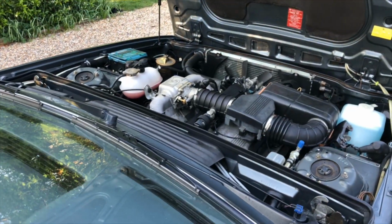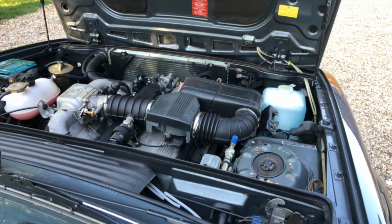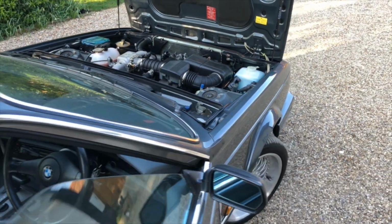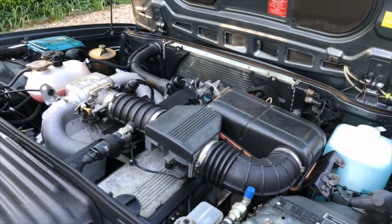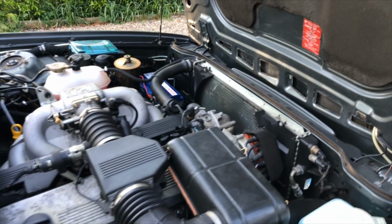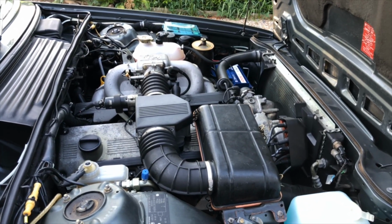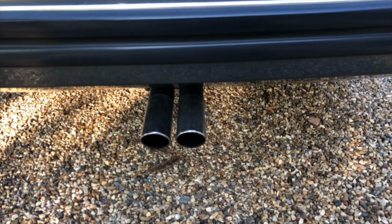My review wouldn't be complete without a little engine start, so... Standard 6-cylinder hum, very much a BMW sound this, of a certain era. As you can see, even after 30 years, this one still runs really, really well. And it's quiet on the move, but actually, compared to a modern car, it's still got a bit of a burble.